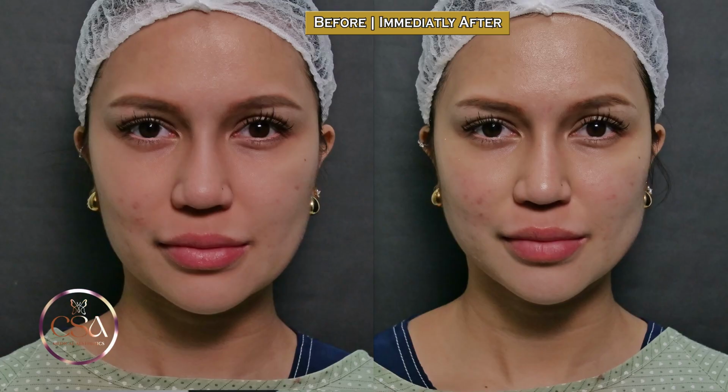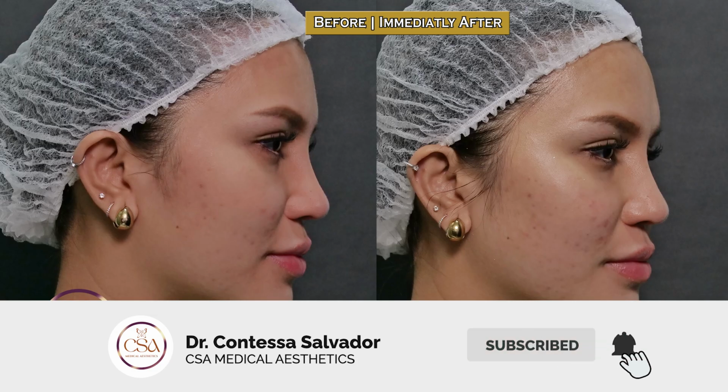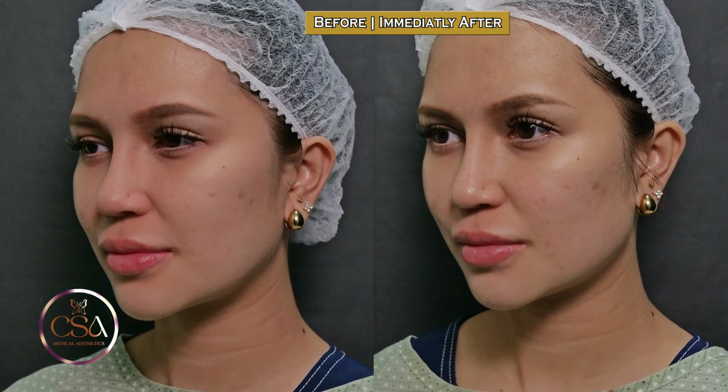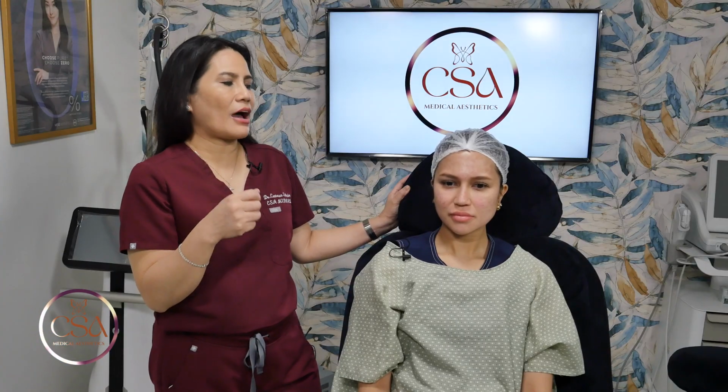It starts from the comedone to papules to pustules. And those who suffer from inflamed type of acne may get some of the cystic or nodular type of acne. So there's a staging of the acne conditions, or grading. May mga grading yan eh. And according to the grade of the acne, we manage the problem. So we have a specific treatment for every grade of acne problem. So it's really a process. It's not just days or weeks. It will be months, especially for those who suffer from really severe or very severe acne conditions.